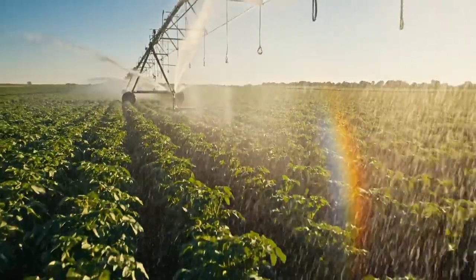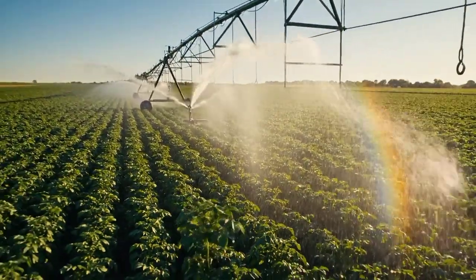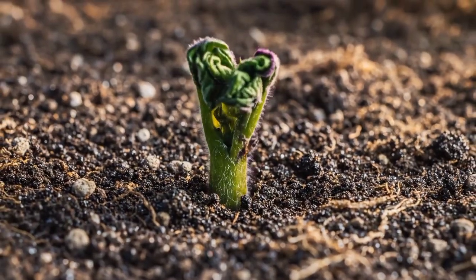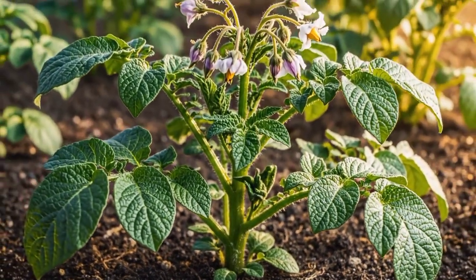Controlled irrigation ensures every potato grows uniformly round. The secret behind identical crispy chips. Weeks pass, roots spread. Nature builds its magic.